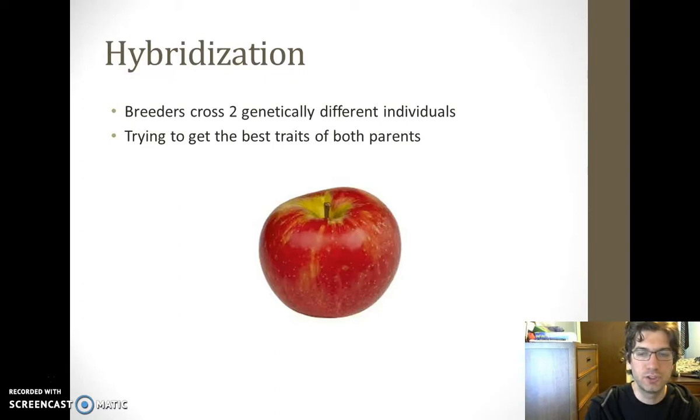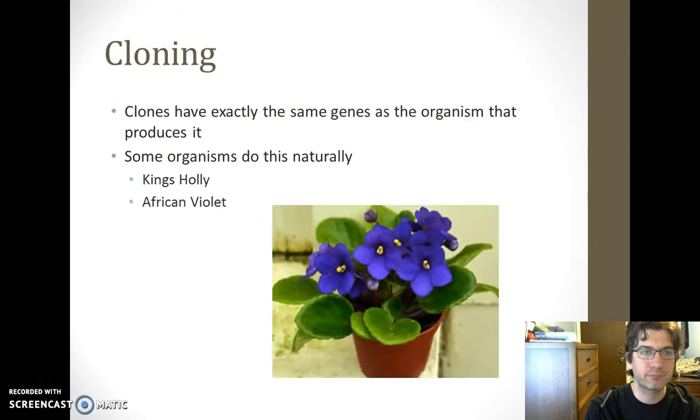Technically, you can call these GMOs, which are genetically modified organisms, because of this process. There's a lot of stigma out there about GMOs being bad. Well, if you do your research, GMOs aren't really that bad for you. It just depends on how it's being bred. Some things might not necessarily be what you want to be putting in your body if you're eating it.